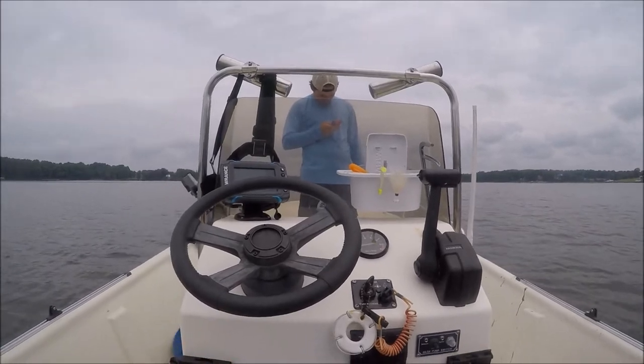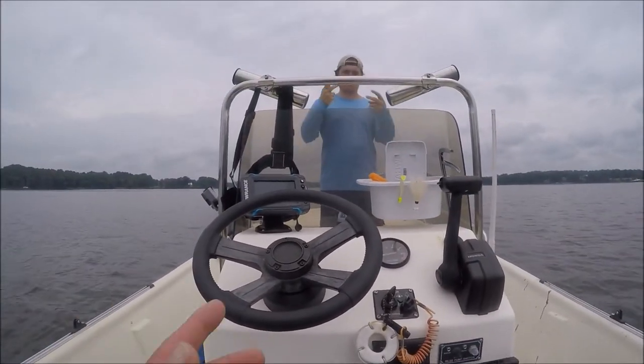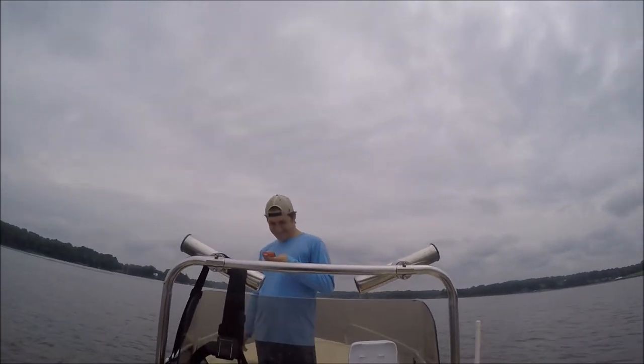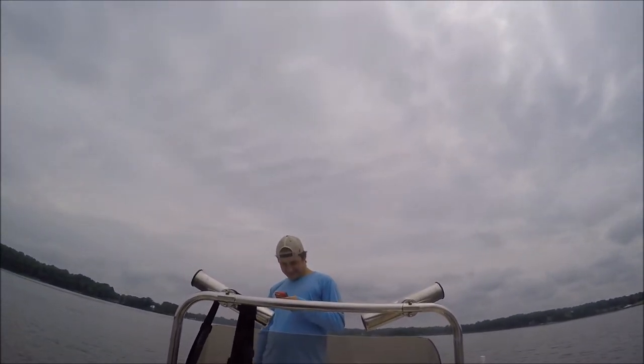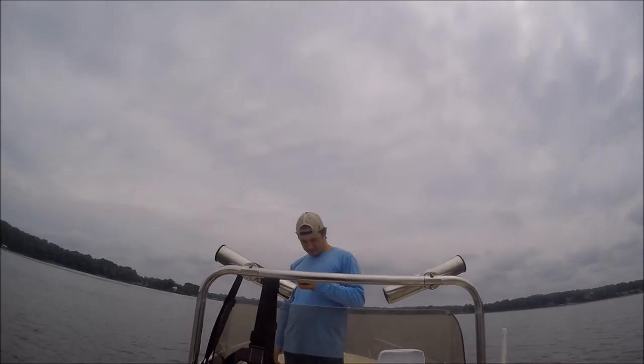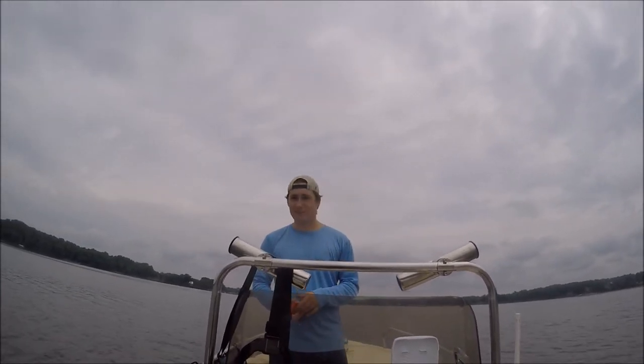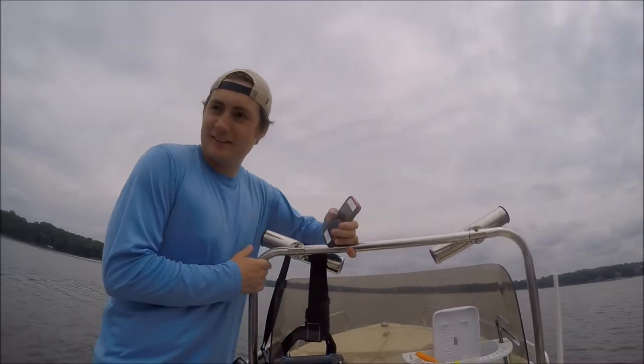Alright guys, gonna head in. Thank you guys for watching. I caught the keeper rockfish. This guy tried. Quarter inch short. Not only was he a quarter inch short, guys, he lost his spook three times, forced himself to get it back three times. All three times. Just so we could lose a nice rockfish with that spook.